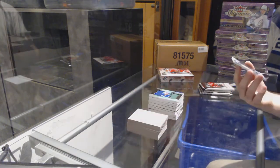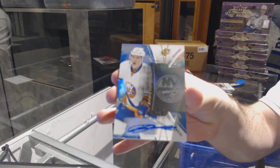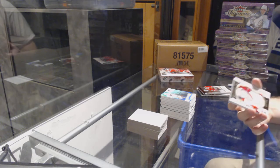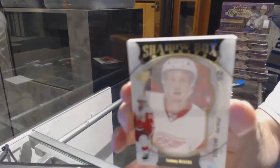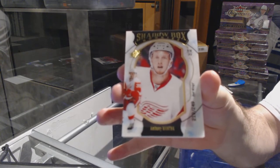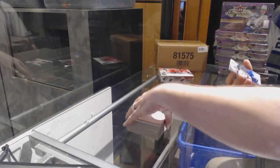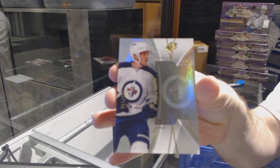Who we've got for the Islanders, number to 165, Anthony Beauvillier. Rookie auto, Anthony Beauvillier. Who we've got number to 249, shadow box rookie for the Red Wings, Anthony Mantha. Anthony Mantha. Who we've got for the Winnipeg Jets, number to 149, Nikolaj Ehlers. Nikolaj Ehlers.